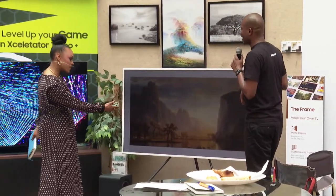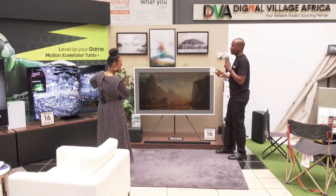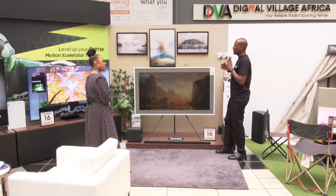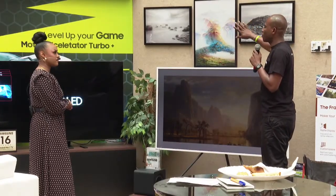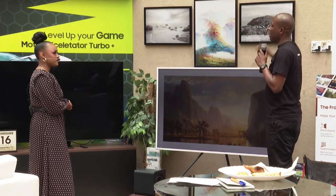Yeah, because I'm not seeing any cables. How is that working? Beautiful. For cable management, so that you can achieve the art and the picture frame mode. Then it comes with the One Connect box with a TV. This one can now be displayed in your living room, your work place, your free space, the same as we have displayed the art mode here.